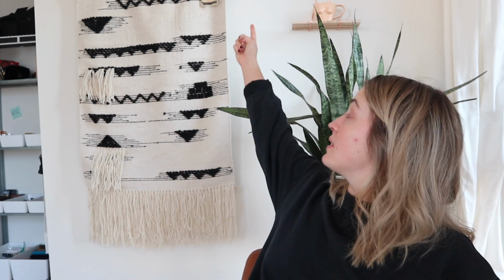Welcome back to the beauty room. Got a new macrame. The tag is still on it because I'm still not over the fact that it was $29.99 at HomeSense. Not over it, never over it. Still can't believe it was that affordable. So yeah, welcome back to the beauty room setup.